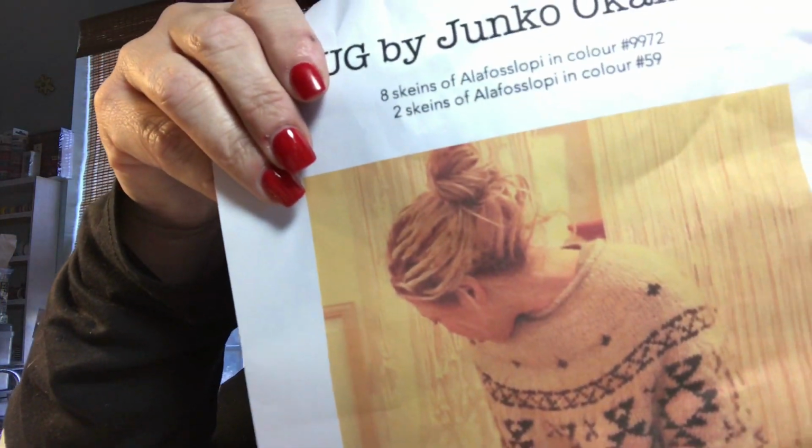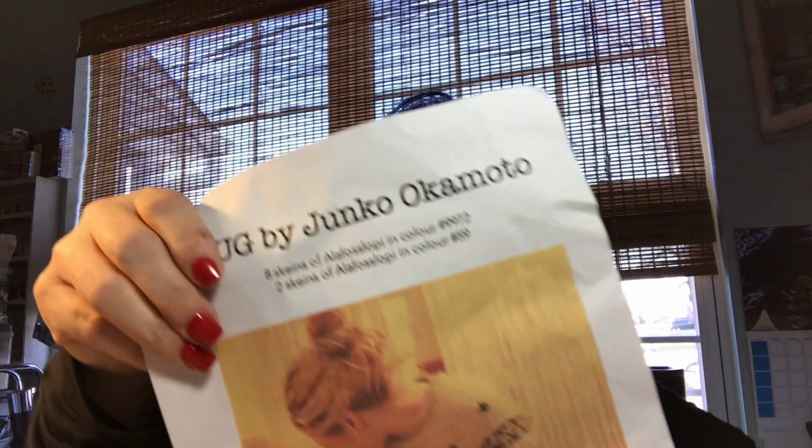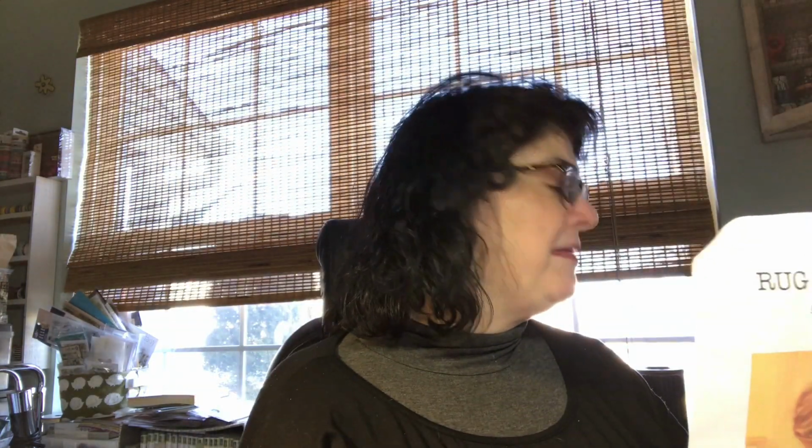And I think that this pattern is just gorgeous. So it looks like it doesn't include the pattern. I thought this was maybe the pattern, but it's not. This is just a paper showing it. So I have to buy the pattern separately, which is not a problem. And now that I say that, I know that that's true with any of their patterns that aren't theirs. You have to buy the pattern separately, which totally makes sense. But if it's theirs, if they've made the pattern, they will include the pattern.